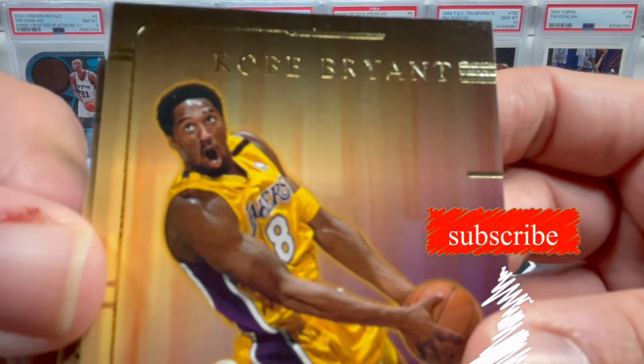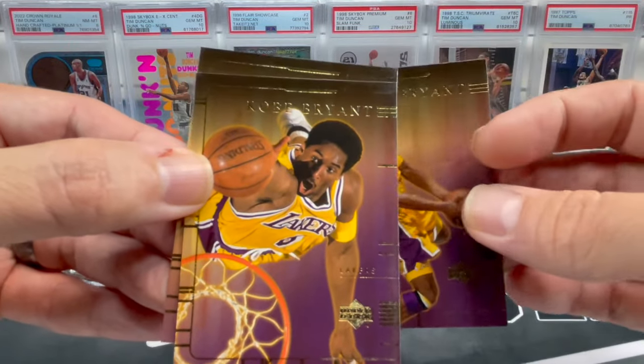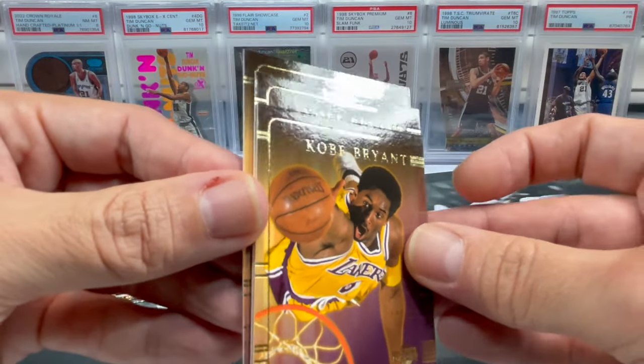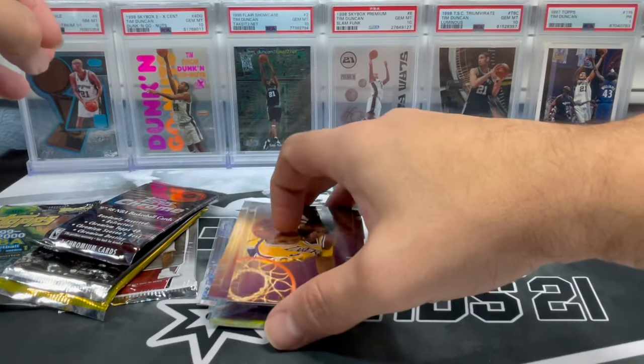It works every time. Definitely nice looking cards. That's definitely a nice shot there. A lot of mouth opening shots. I wonder if that's what their intent was for the Kobes. I'll save those up later. This will definitely go in the highlight stack.